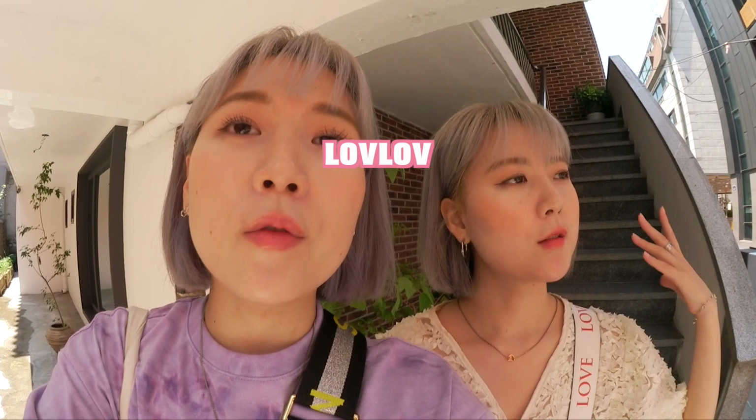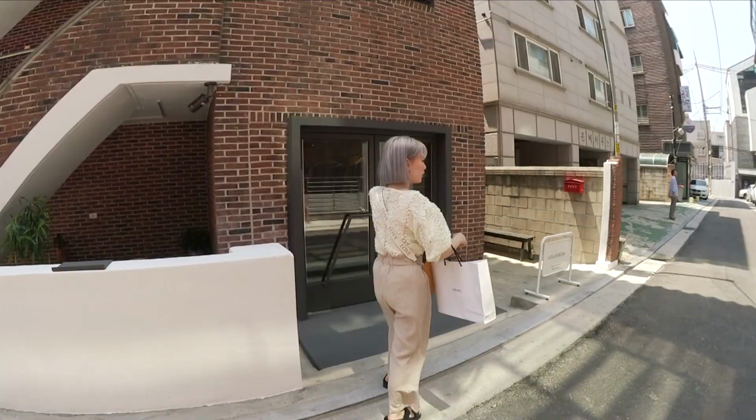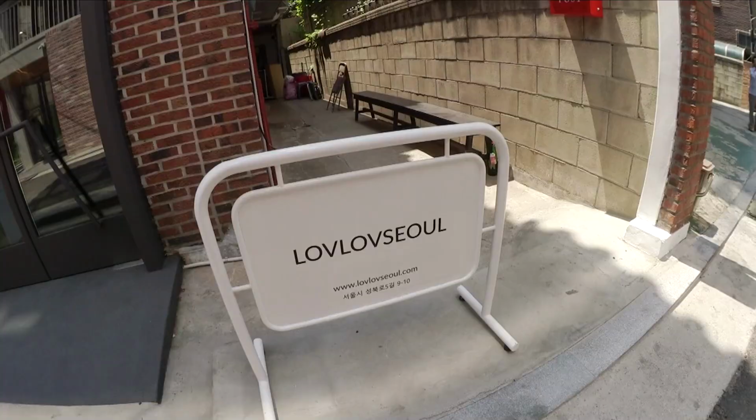Yep. And right now we're at the Lovlov showroom to check out their collection. We actually introduced this brand like 2 years ago to our cuties. Right? And they're known for their robe cardigans. It's a brand that is loved by a lot of Korean celebrities. But they have a lot of floral cardigans and long dresses that are perfect for summer. So we're super excited. Here it is, Lovlov Seoul.